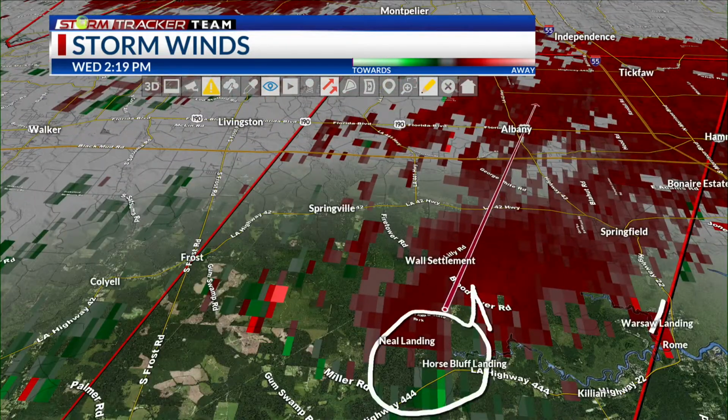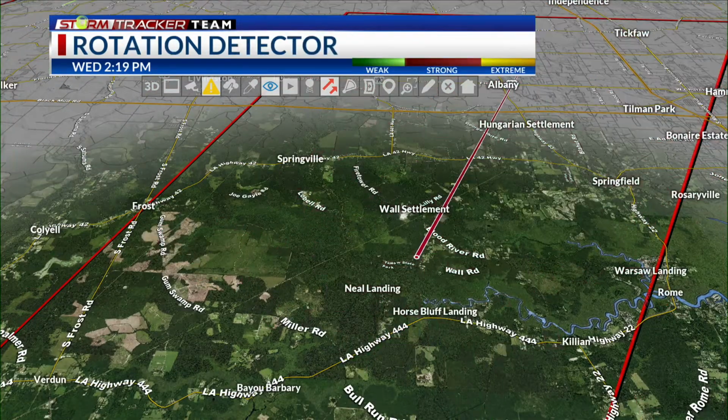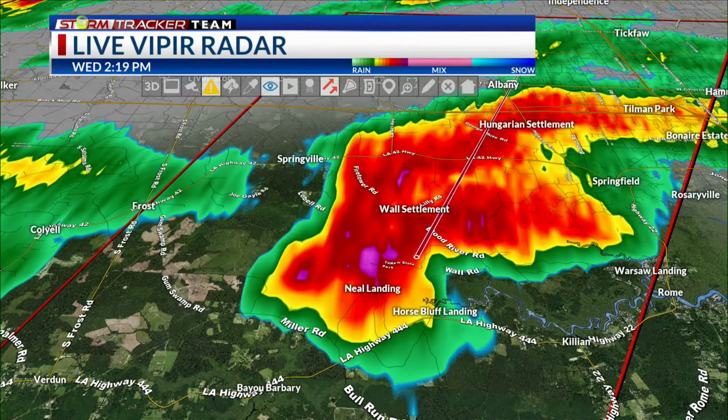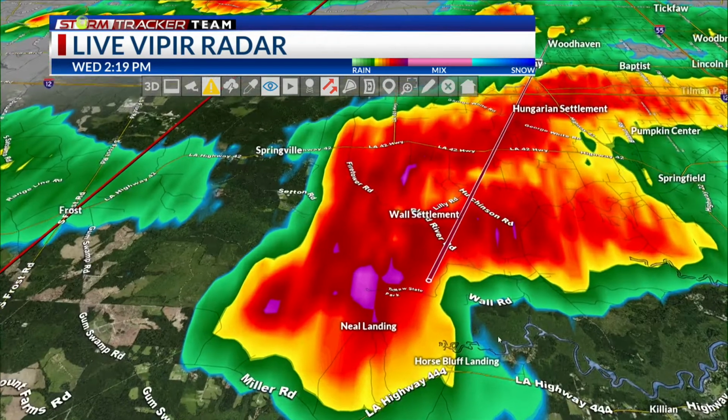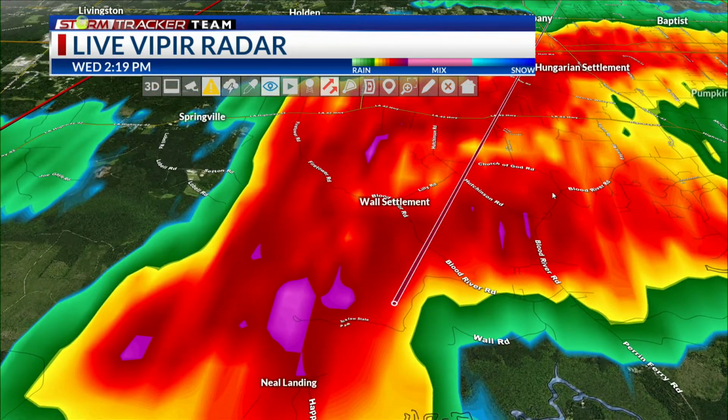these areas. So right now, the most concerning portion of the storm, the part that we're watching for some rotation, just near Horse Bluff Landing, could be near Neal Landing, Wall Road, Wall Settlement. If I'm calling out your town, your community, make sure you're in that safe place. Whether you are on the road, get to a brick and mortar store or a gas station or anything that is safer than your car. If you're at work, if you're at school right now, something to keep in mind, put as many walls between you and the outside as possible.